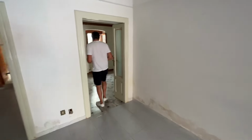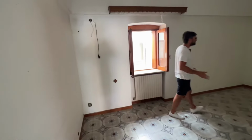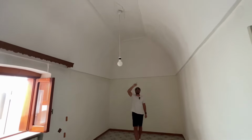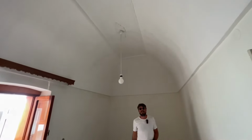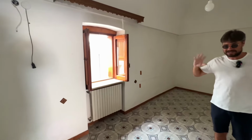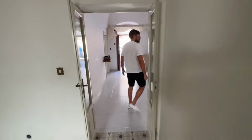This here would be the second bedroom, definitely ideal as a second bedroom. A good sized room here, and again you've got those tall ceilings with the details on the centre of the ceiling. You've got light coming in from the outside from this side as well, so it's a nice amount of light coming into this property.